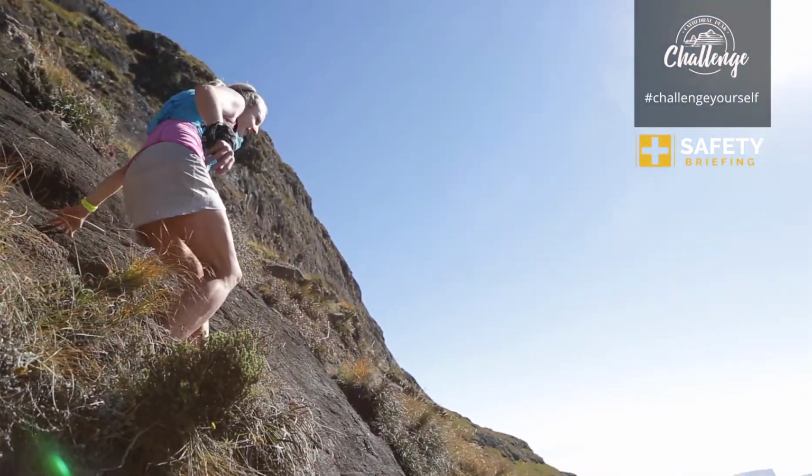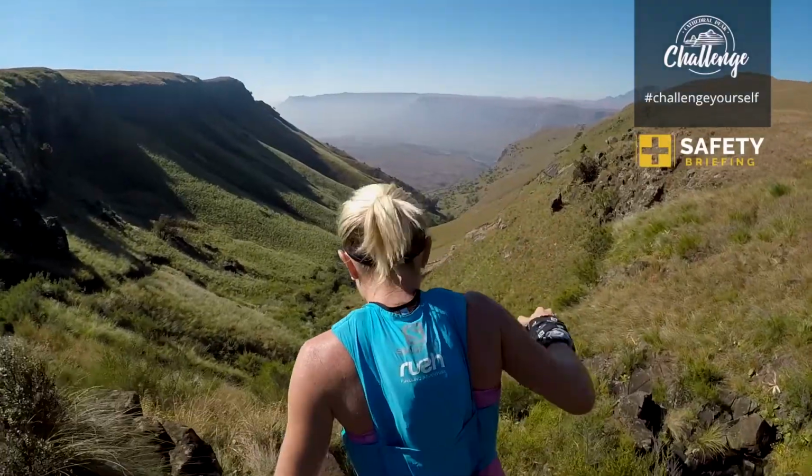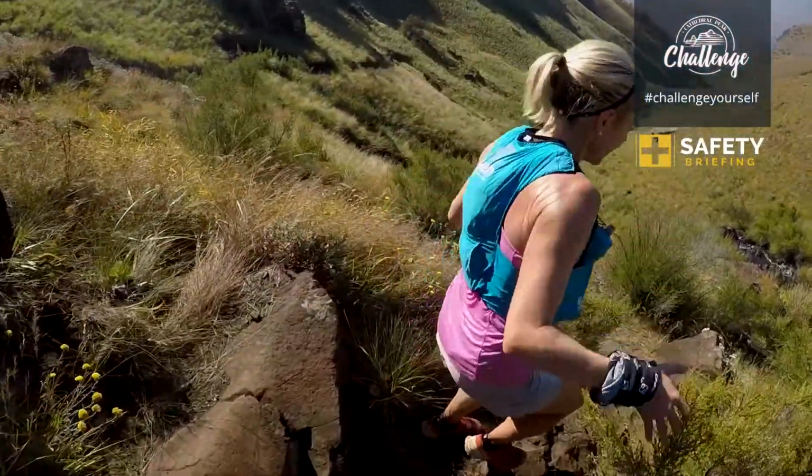Remember that most mountaineering accidents happen on the way down. People forget that they're only halfway there and that in fact coming down is very often harder than going up because you've got to look further away for your foot placements.